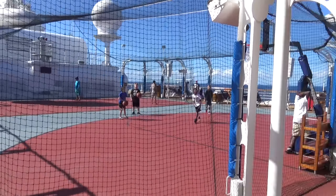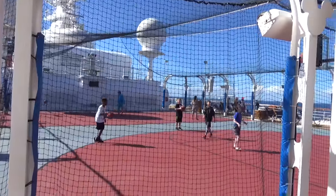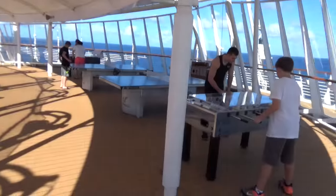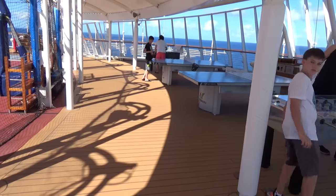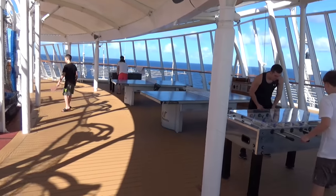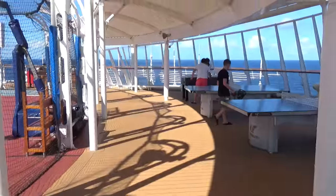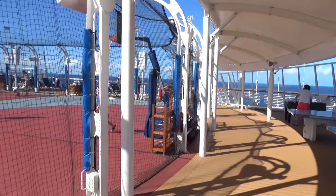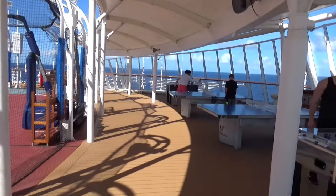On deck 10 towards the front of the boat is the sports court area. We have a couple of different basketball hoops and things like that. And then what I really like is over here behind the windshield, you've got a foosball, you've got ping pong and stuff like that. I really like that they have foosball. Pretty much every cruise ship has ping pong, but foosball is a little bit harder to find. Also, they have a glass top on it, so you can put your beer down there if you want to. And solid. Not a big fan of the sports court, but really, really like the foosball.